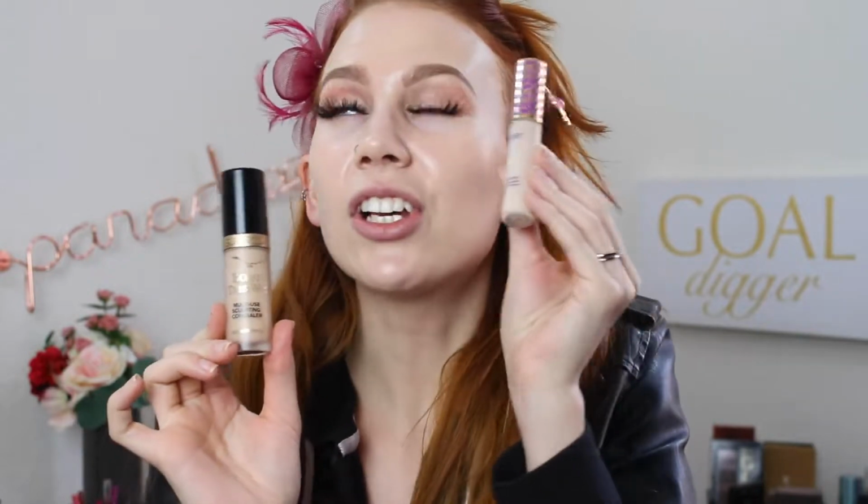So today, I am going to be trying out on this side the Born This Way Multi-Use Sculpting Concealer, which is like their super coverage concealer. And then on this side, I will be trying the Tarte Shape Tape, the ever so loved concealer from Tarte. I have actually worn both of these, and I will say this one is a little bit lighter and this one is a little bit more yellow. So each side of my face will look slightly different, but hopefully not substantially, but we will see.